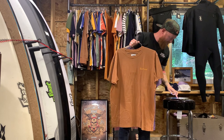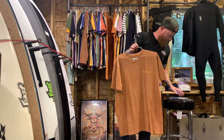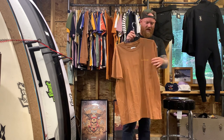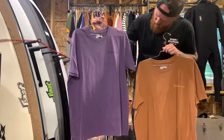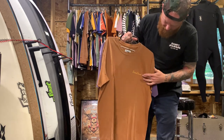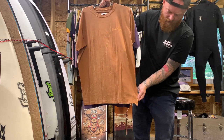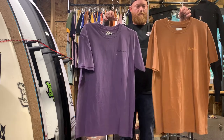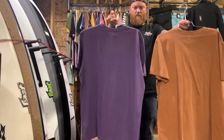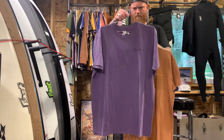Love this. $24.50 for $50. This is standard fit, not Trader Fit. This thing is just heavily washed, super clean, just that chest hit. And your flag is even washed down on the hem to match. That grape is so good. I love it.